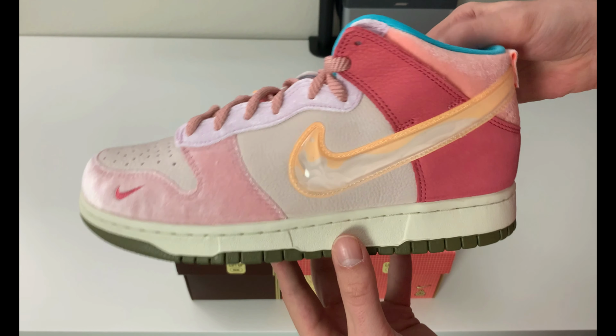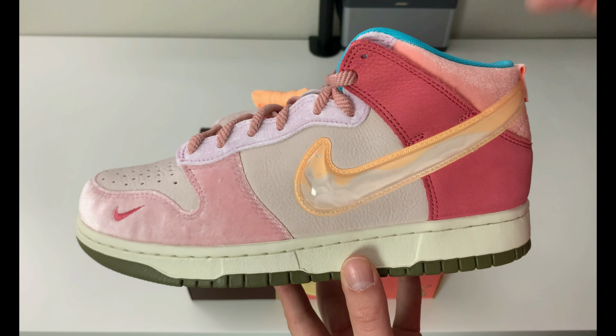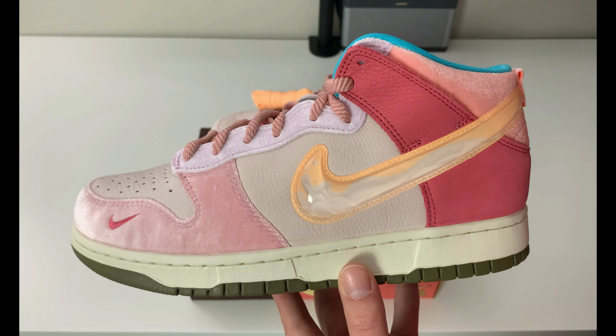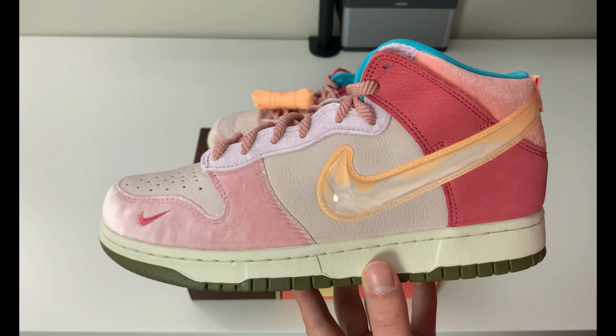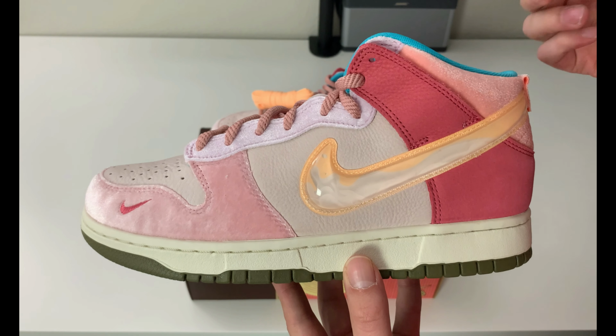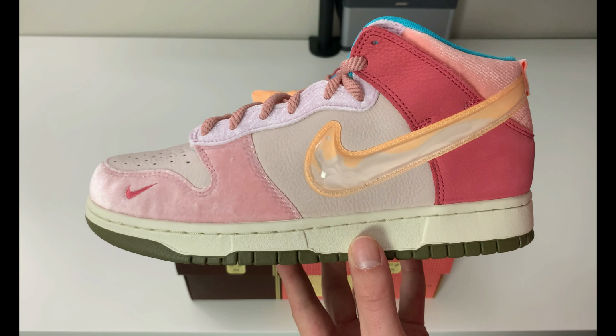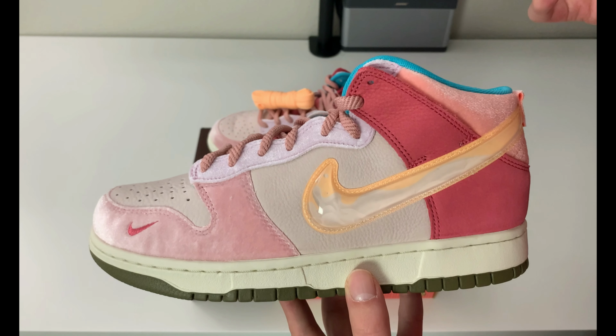And now the details. So these aren't a low, they aren't a high. They're technically a mid, but they're not because they don't have a strap. So they're technically a one-off of a Nike Dunk because they're not really in any category of a silhouette like low, mid, or high. But we're going to dub these a mid because if you compare these to a mid, they're almost the same cut. They're higher than a low, and they're obviously not high.